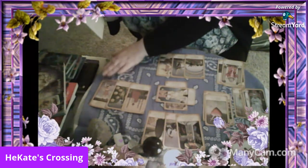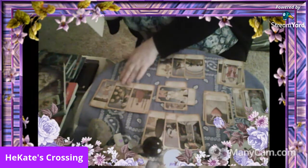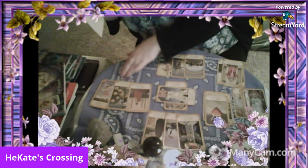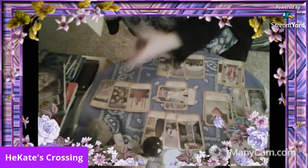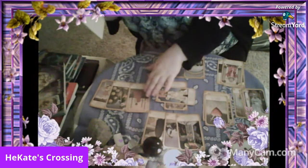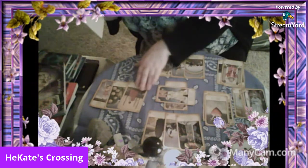The Seven of Pentacles to me talks about a sense of looking at things at this time, reviewing things, looking at what's actually going on for oneself, trying to decide, what am I going to bring into my life right now? What's important? And that Three of Wands, again, you've got that sense of looking ahead.